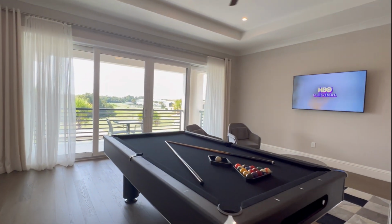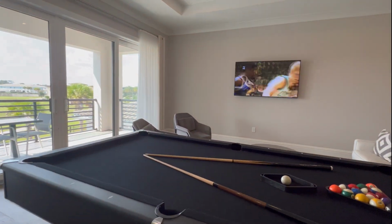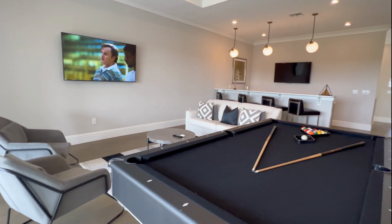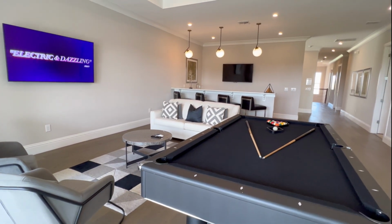We've got a large screen TV and a nice sitting area for people to separate and also congregate with other members of the family, friends, colleagues, because this home would make a great corporate retreat, which is a great tax advantage as well.